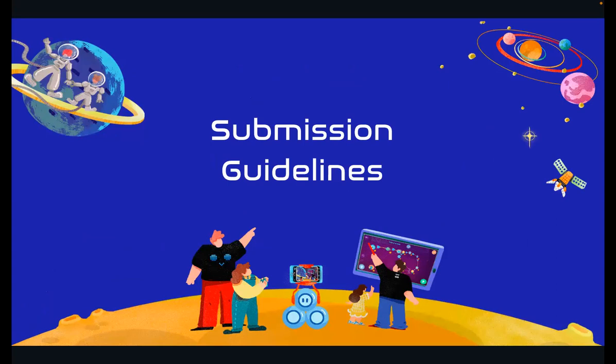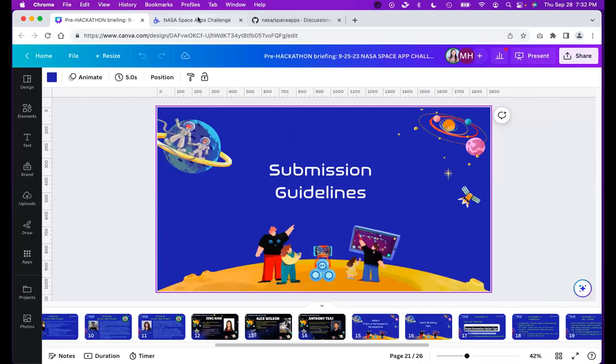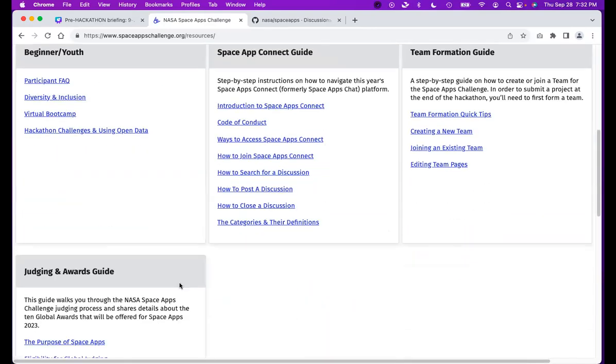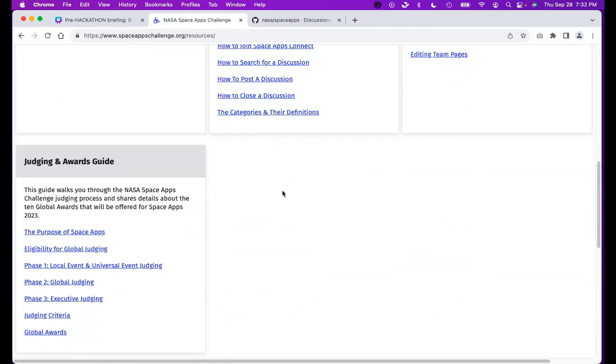All right, so submission guidelines. As I mentioned, they don't have submission guidelines yet on their page. When they do, it will be at the resources tab. If I go back to this resources tab, you will notice that we don't have a section about it yet. They do talk about judging in a general sense, but they don't have a walkthrough of all the different submissions. It might come in the next day or two, and once it does, I'll update it on our GitHub discussion page.